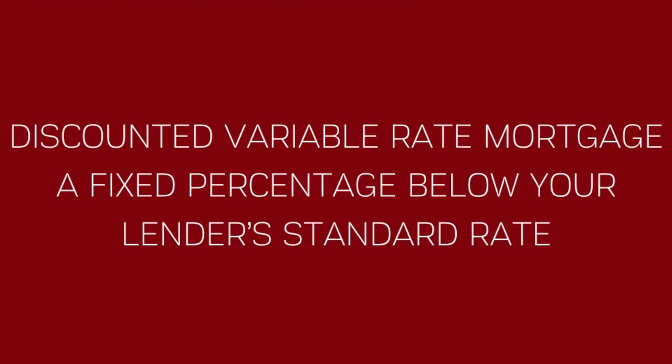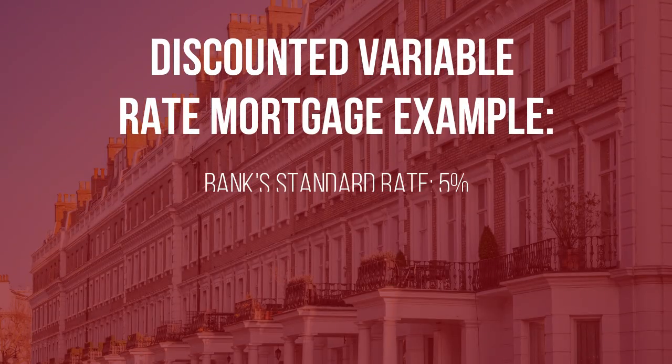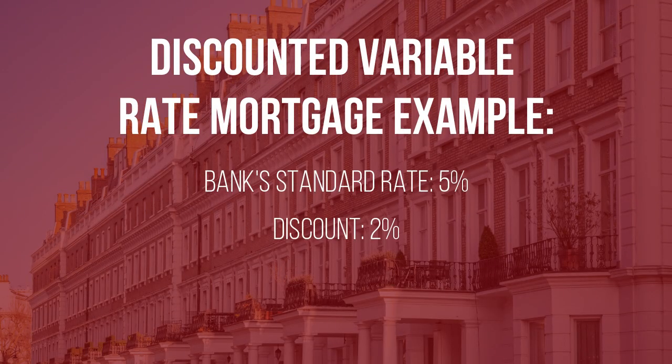Next is a discounted variable rate, and that is usually a discount from the bank's standard rate. So say a bank's rate is at 5% and the discount is 2%, then that means the rate you'll be paying is 3%. Now, if the bank's rate does change over time, your rate will change as well. But generally, that discounted variable rate is in effect for about 2 years. And then after that, if the bank's rates change, your loan amount will change as well.